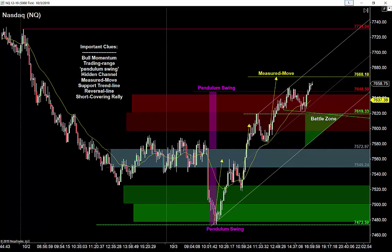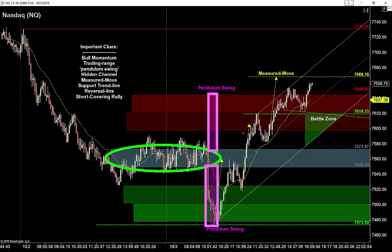How about the Nasdaq? Nasdaq, nice big strong run back higher here. Most important clue right now is we've got this trading range. You'll notice the Nasdaq, of course, has finished off their pendulum swing, so they're right up around major levels of resistance. That's the most important clue on this chart. We know we're bullish, but we're running out of open space. Whenever we run out of open space, that tells me one very specific pattern to look for tomorrow.